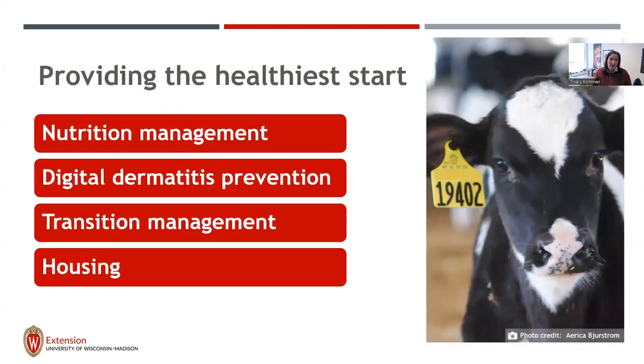When we're talking about hoof health in the heifer herd, we want to think about the heifer in general, providing the healthiest start that we can to get her into the milking herd to pay back some of her daycare fees, as we call it, her rearing costs. The only way to do that is to get her in the milking string and into a couple of lactations to help pay off those expenses. But when we're looking at hoof health, we want to think about nutrition management, digital dermatitis prevention, transition management from the heifer herd to the milking herd, and some housing issues that can account for hoof health issues.